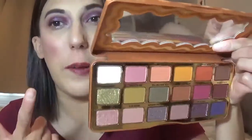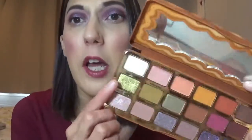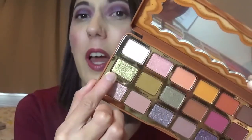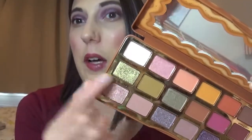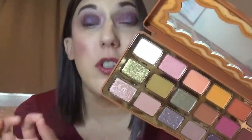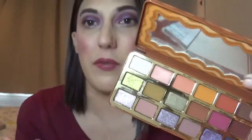There's a lot of things that I love about this palette, and one of them is that there is not a gold or a champagne shimmery shade. I feel like Too Faced does that in all of their palettes, which is why it gets so redundant. You might think that this is a golden shade, and it kind of is, but it has more of a green undertone to it. It's very, very pretty. I wore it the other day, and I'll definitely post my looks on the screen at the end, just to give you some ideas of looks.